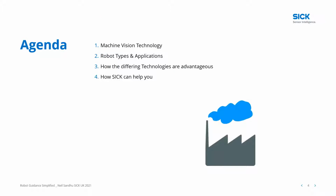So a very short agenda, just to talk to you about machine vision technology in general. Then we'll look at some different robot types, how different technologies with regards to machine vision and robotics can be helpful, and then finally regarding the technology where SICK can actually come in and help you.